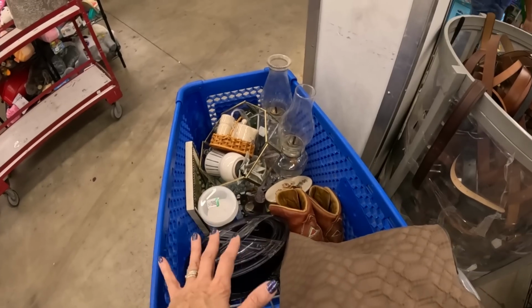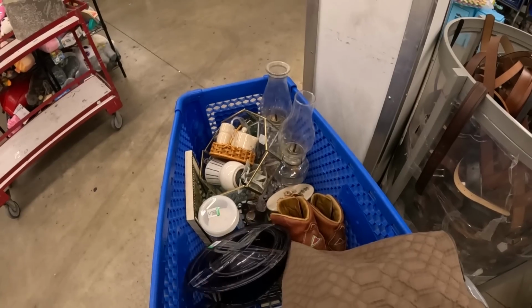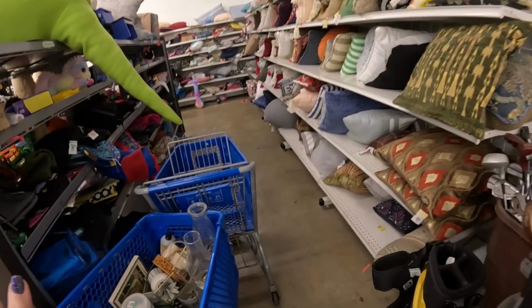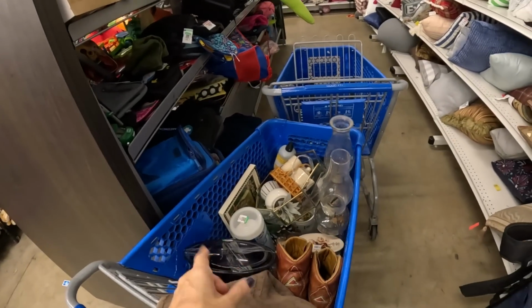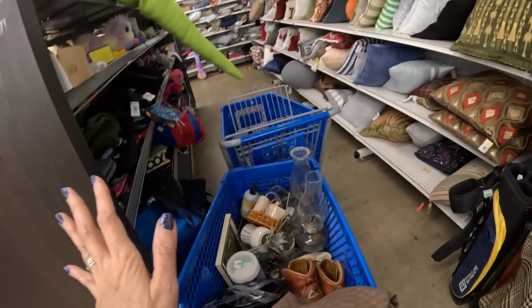So I did put a few things in the cart and I want to show you those things and then we're going to keep shopping. Let me grab another cart and we'll do that first. So we're just going to hide in a corner and get this done. I did get an empty cart so we can look at everything together and move this stuff into that cart. That way you guys know fully what I'm picking up.